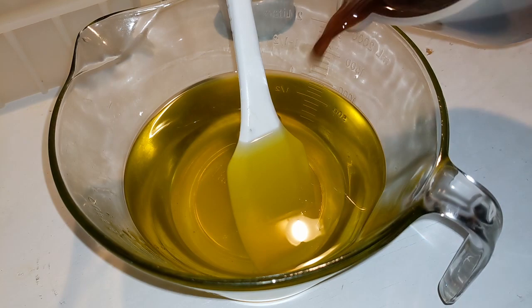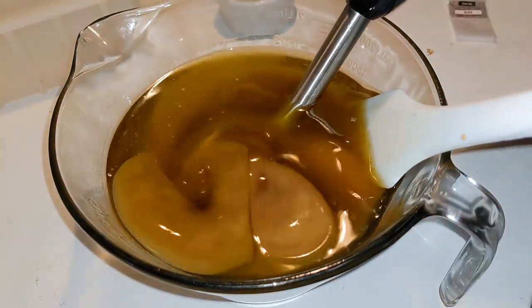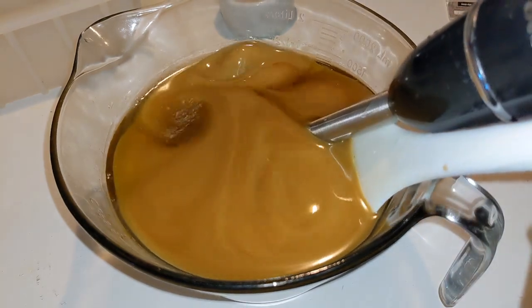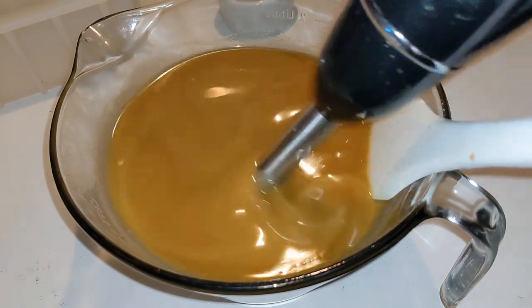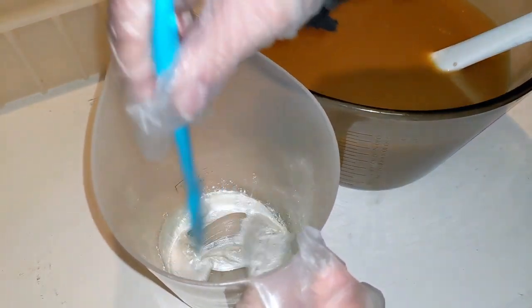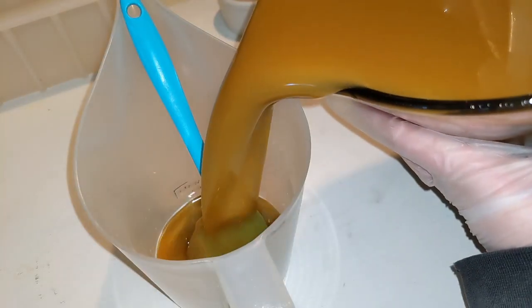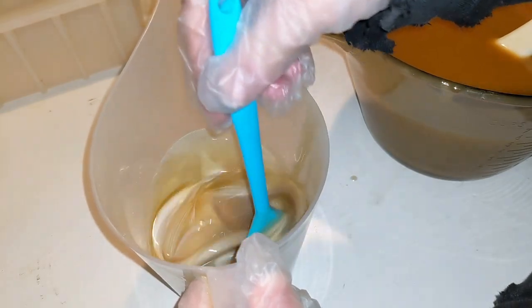Alrighty, our lye coffee water. I forgot to mention in my intro that I had some silver mica that I'm going to be adding to the unscented batter. Get that mixed in there a little bit.